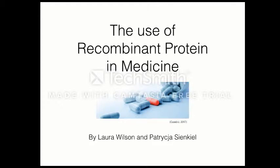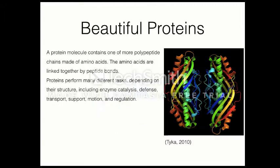Good morning. This presentation will discuss the use of recombinant proteins in medicine, specifically the history and development of this relatively modern technique, how it works, current applications, advantages and shortcomings, as well as potential future applications.